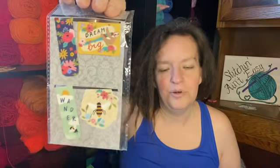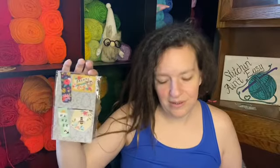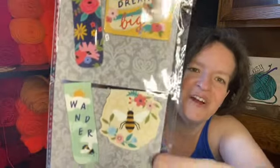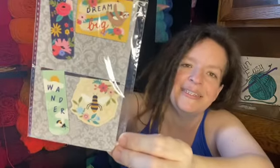I got these because I love these. They're one of my very favorite things ever. A magnetic bookmark. Just come on. Have you really lived a life unless you've had one? If you haven't, I don't think you know how good they are. They're fantastic. So there's one that says dream big with a sloth. I've had these before. There's little flowers. A bee. I gave the bee out of this one, I missed bee last time.